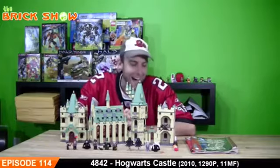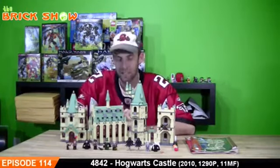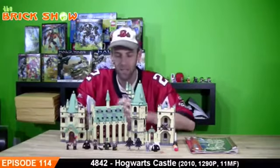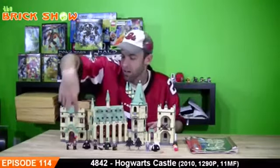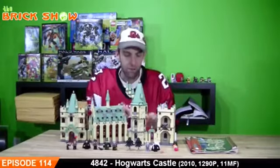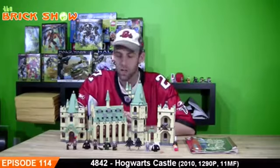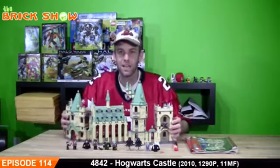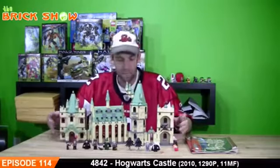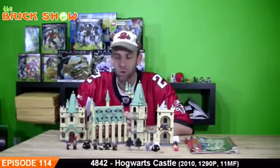And there is a lot going on in here when we get to look behind here, and I actually have it connected a little bit different. Good thing about this castle is you can connect it. There's a pivot point here, a hinge here, another hinge here, and there's multiple places where you can hook that up so that you can utilize it in different ways, how you want to play with it, how you want to collapse it. I've collapsed it a little bit different than the box shows you.